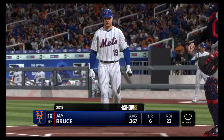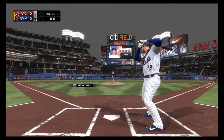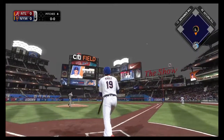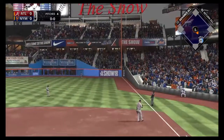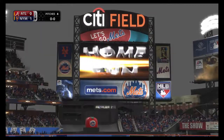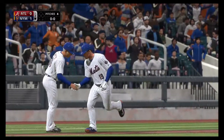We'll go to the bottom of this. And next will be the Mets cleanup hitter, Jay Bruce, as he'll get his first opportunity in this one. Jay Bruce. Infield in the overshift here. Now the pitch. Swing and a drive to right. There it goes. Gone into the upper tank. A solo shot there for Jay Bruce. 7 home runs for him on the year now, and the Mets are on the board first, 1-0.